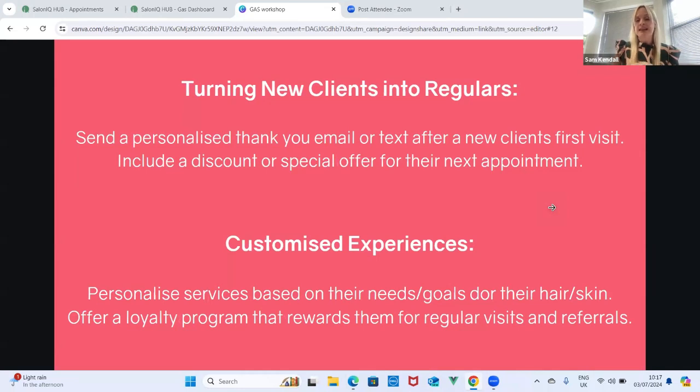And it's customizing that experience with them as well. Personalize that service. They're booked in for a cut and blow dry. They're booked in for a facial or a back massage. Perhaps actually they need an additional express beauty service because they've got other needs or other concerns. Really get to know them and understand them, and then they'll know and they'll want to come back and back to you time and time again.